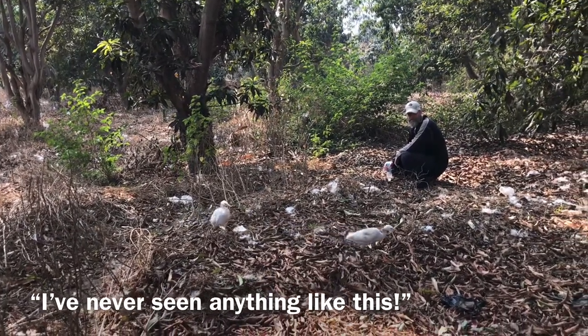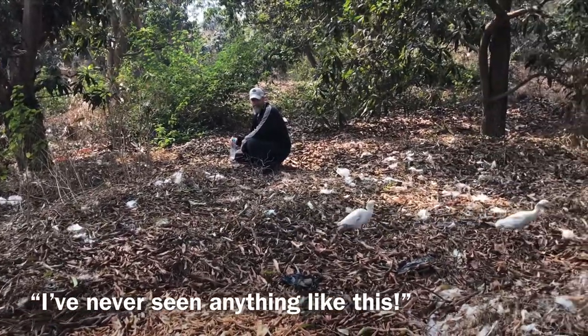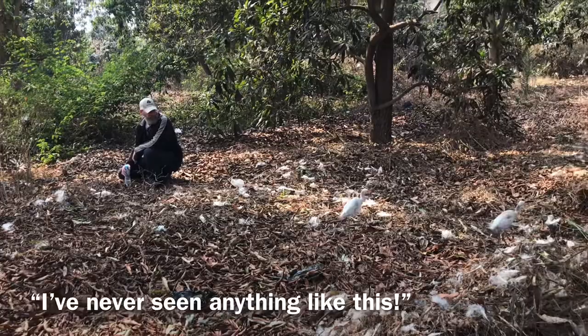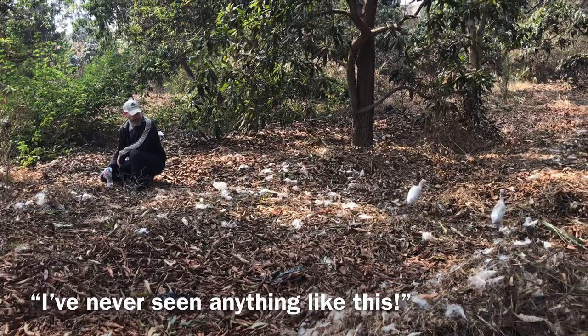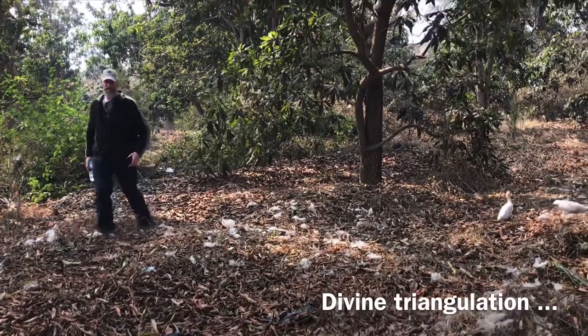Tell me this is not amazing. This has got to be near the origin. I'm going to take a reading of where they are right now. They're leading us to the origin or something. I've never seen anything like this. A bird acting like that near human beings. Those kind of birds. That was pretty incredible.